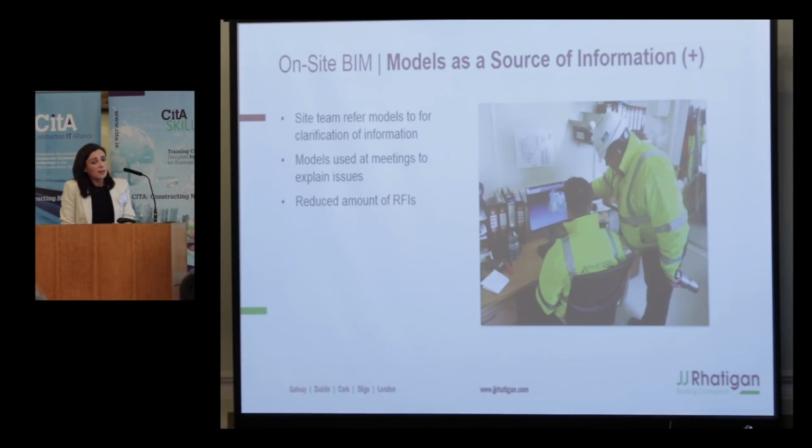Also, the models have been really useful at design meetings and site meetings to explain the building and an issue at hand. So it brings a lot more efficiency to the meetings, because you spend a lot less time explaining an issue and more time resolving it.